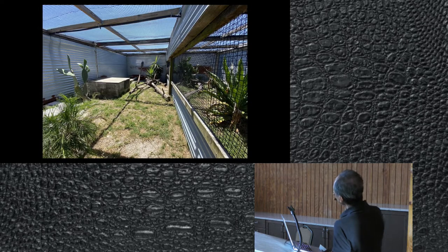And this is one of the enclosures for my rock iguana breeding. You can see in the middle, that block is a heated house. All my houses are heated. This is 20 feet by 10 feet. And in the back, you can see some blocks. That's where the females lay their eggs.